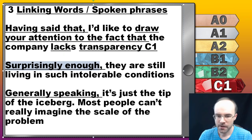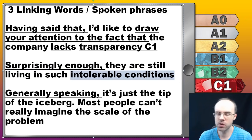Surprisingly enough, they are still living in such intolerable conditions. I can say it's surprising that, but this expression, surprisingly enough, sounds much more advanced. I just need to know this expression and start using it in your speech. And then, not just in such bad conditions or poor conditions, but intolerable. It means that they're so bad that you can't live here any longer. You can't tolerate it any longer. Surprisingly enough, they are still living in such intolerable conditions.